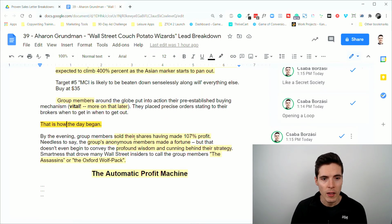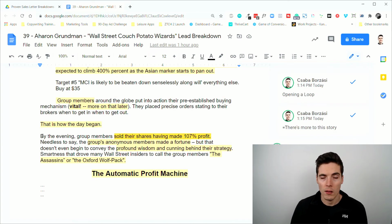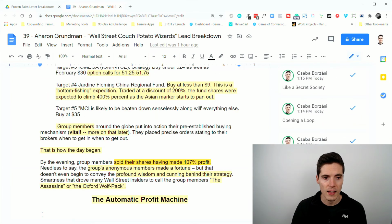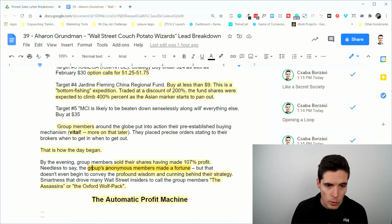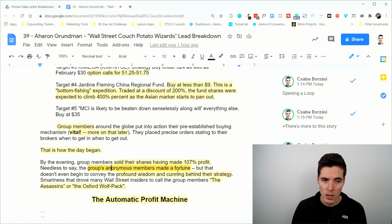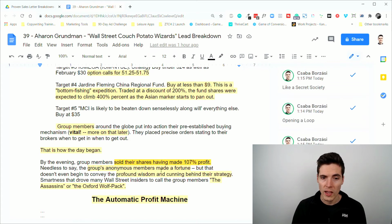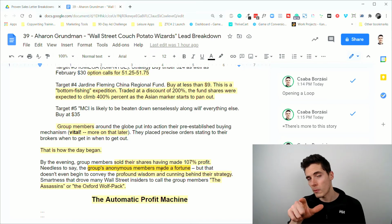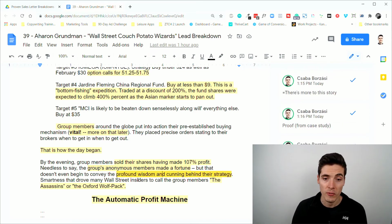And then the last paragraph just talks about some proof elements, because we have a bunch of promises here, but now we also have proof by saying that by the evening, group members sold their shares having made 107% profit. Needless to say, the group's anonymous members made a fortune, but that doesn't even begin to convey the profound wisdom and cunning behind the strategy. So we have proof that they actually made it. This presupposes that you will also be able to make a fortune. And the final part, profound wisdom and cunning behind their strategy, it teases kind of a secret mechanism.